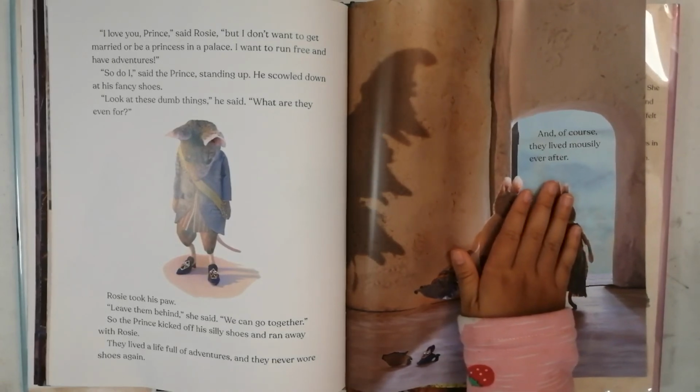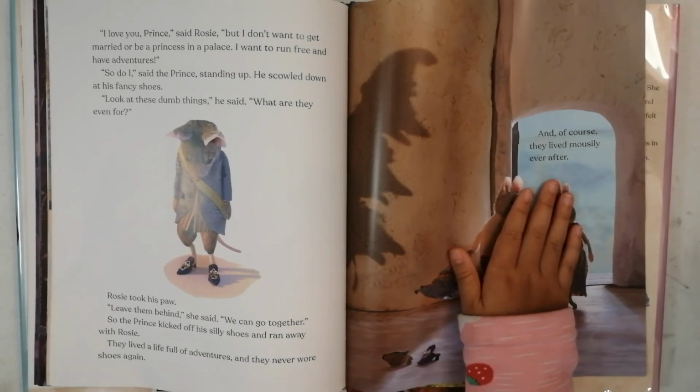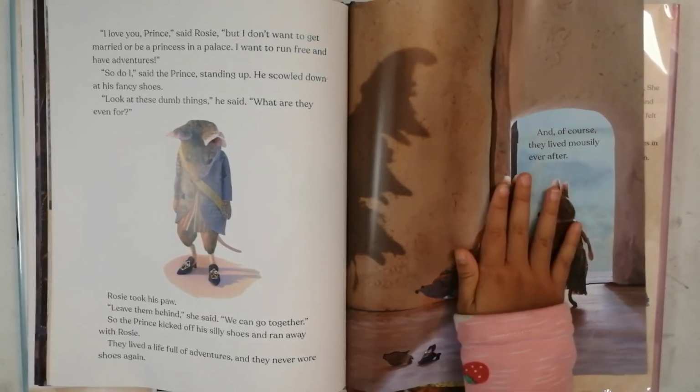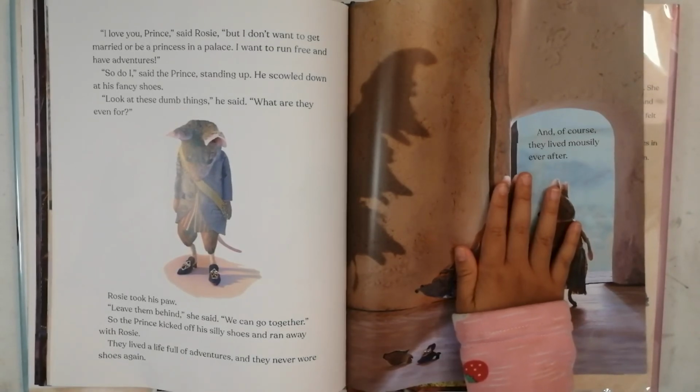Look at these dumb things, he said. What are they even for? Rosie took his paw. Leave them behind, she said. We can go together. So the prince kicked off his silly shoes and ran away with Rosie. They lived a full life of adventures, and they never wore shoes again.